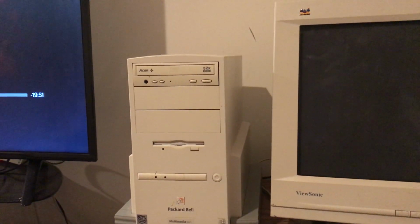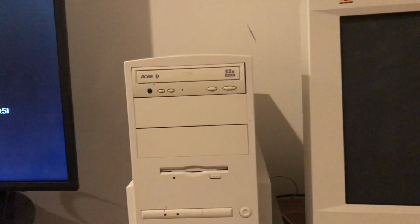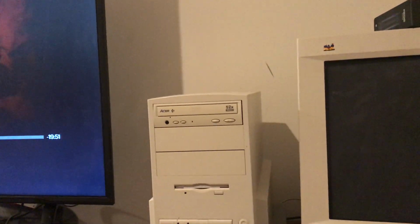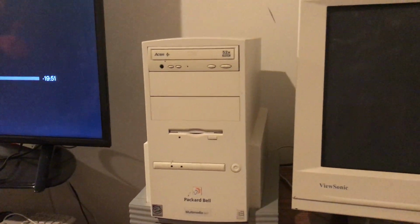And it's currently running Windows 98. And as you can see there, it's got a 52x CD-ROM drive in it, which is an Acer, so it's obviously not original to the system, but it kind of matches the color on it, so it doesn't look terrible.